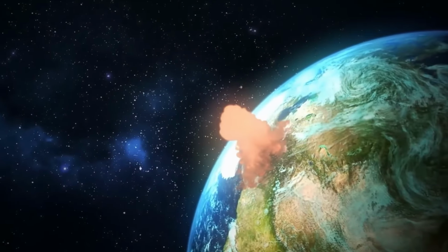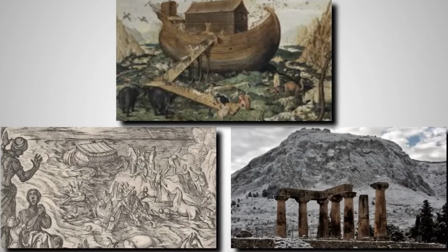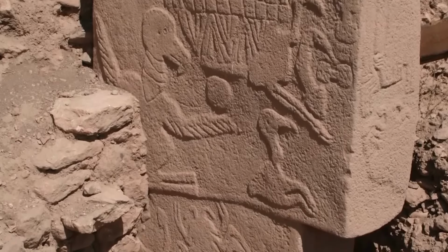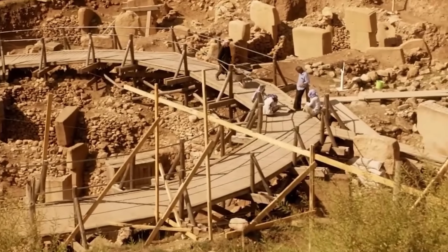Some scientists think there was a massive comet strike around that time called the Younger Dryas impact. This would have caused floods, fires, and a sudden drop in temperature. If the world was ending, maybe they buried their most sacred place to keep it safe for the future.